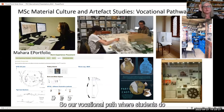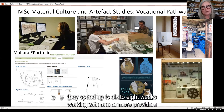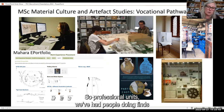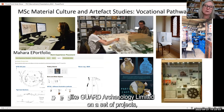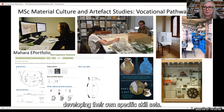So on our vocational pathway, our students do a substantive work placement during the summer. They spend up to 6 to 8 weeks working with one or more providers. Those providers come from the archaeological companies, so professional units. We've had people doing finds work up in Orkney, working with local archaeological companies like Guard Archaeology Limited, on a set of projects looking at post-excavation, developing their own specific skill sets.